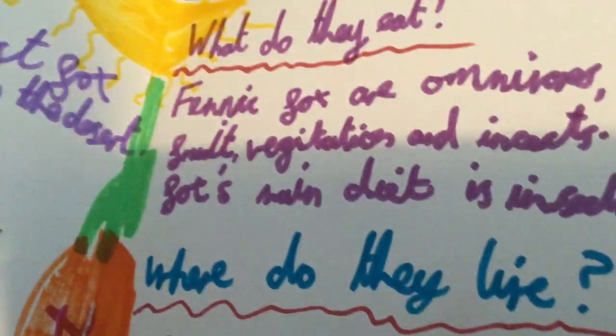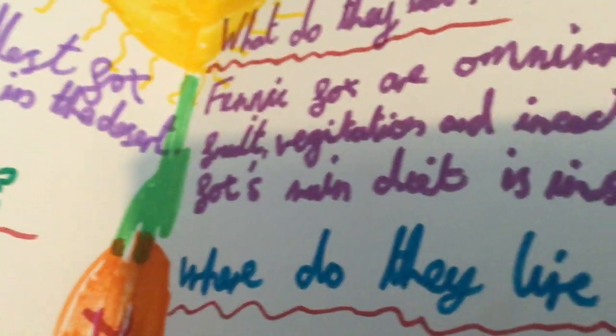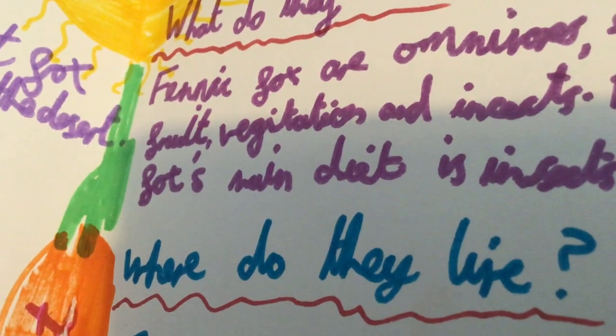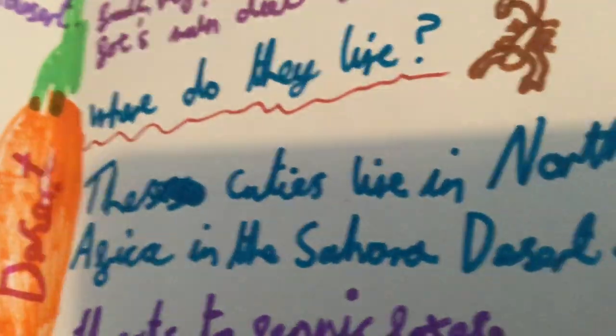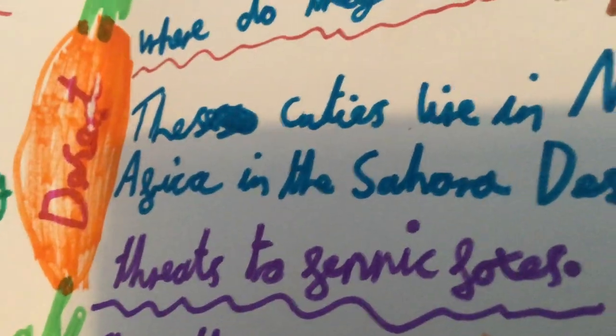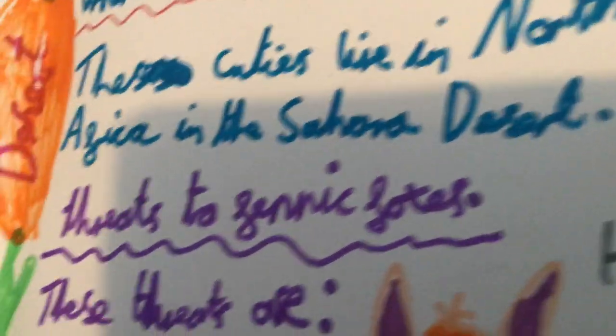What do they eat? Fennec foxes are omnivores, eating meat, fruit, vegetation, and insects. A fennec fox's main diet is insects, though. Where do they live? These cuties live in North Africa in the Sahara Desert.